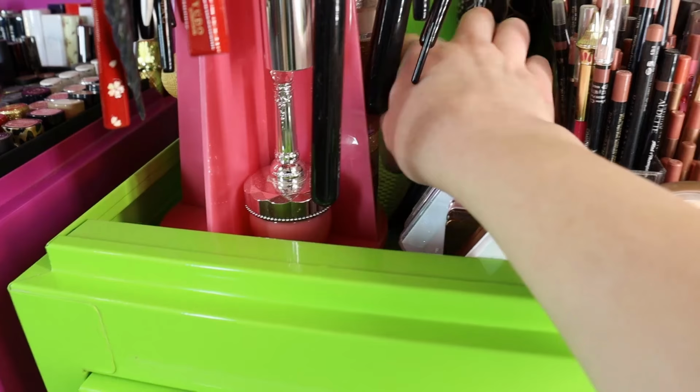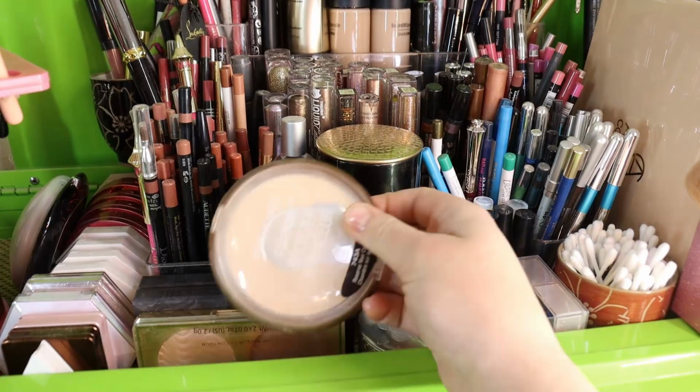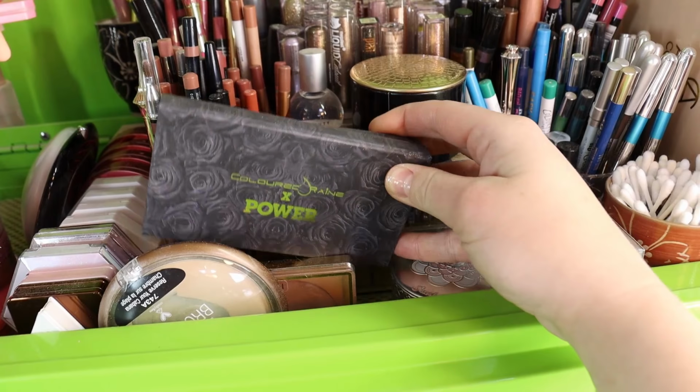And then over here, these are the Holiday Meteorites. I've been using these as bronzer. They've got a really red undertone and I just think they look nice as bronzer. And other things that I really love, I use my Wet n Wild every day to set my neck. I love this Makeup Revolution Sculpt and Glow. The two highlighters that are in these Colored Rain blush duos, I love those.